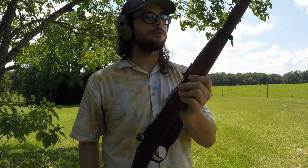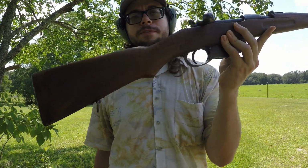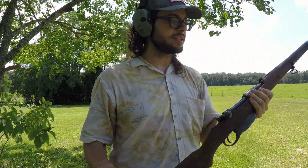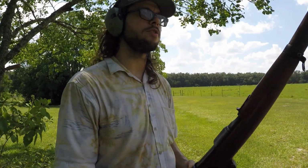So I am out here with a Steyr M95 carbine. This particular one is one that I did get from Royal Tiger Imports. I already made a video on me checking out this rifle and unboxing and whatnot, but this rifle is still chambered in its original 8x50 cartridge, which is an unusual cartridge to find. If it was 8x56, I could find ammo for this rifle pretty gosh darn easily.